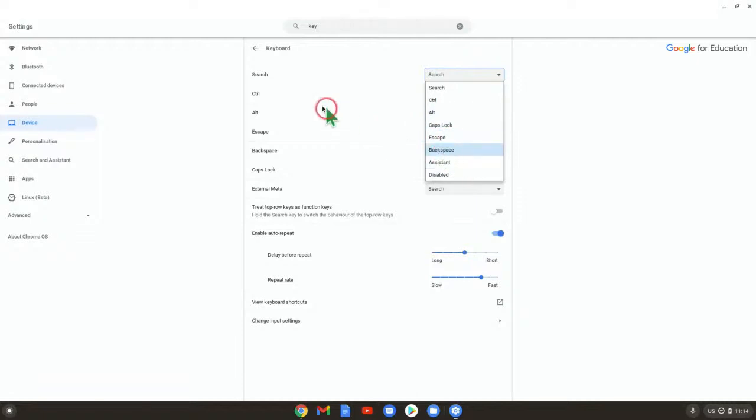One of the interesting choices recently is you can change the search key to go straight to the Google Assistant, which means it will take the audio input like we would if we ask Google a question. So you can change what that search key does. So if you're really missing caps lock, pop it back. To be honest, I've got used to the search. I find the search far more useful than caps lock.